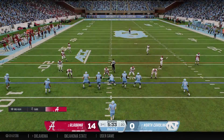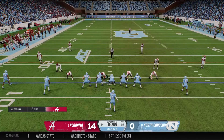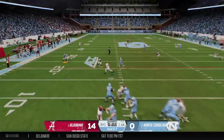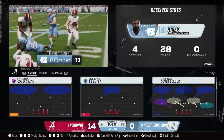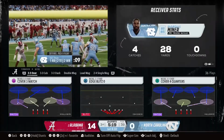Getting set. Here's second down. Looking for a receiver. Makes the grab. Tackle made out of the 24-yard line. Nice play. That's nice execution to pick up the first down. A little curl route, Kirk, against the zone.